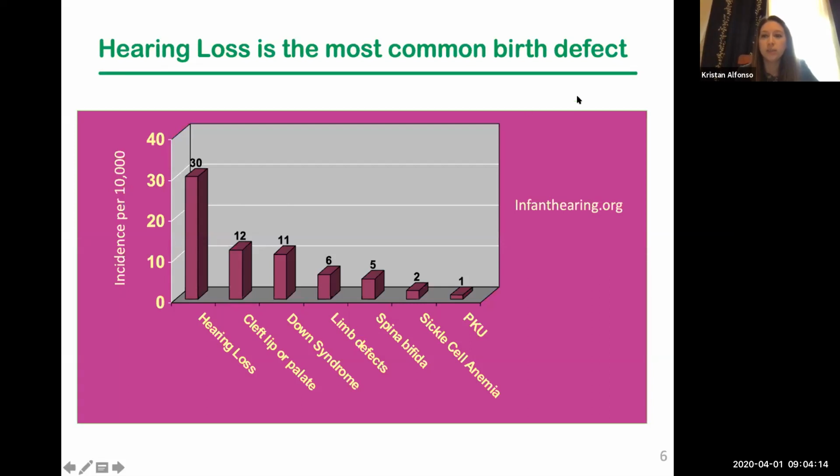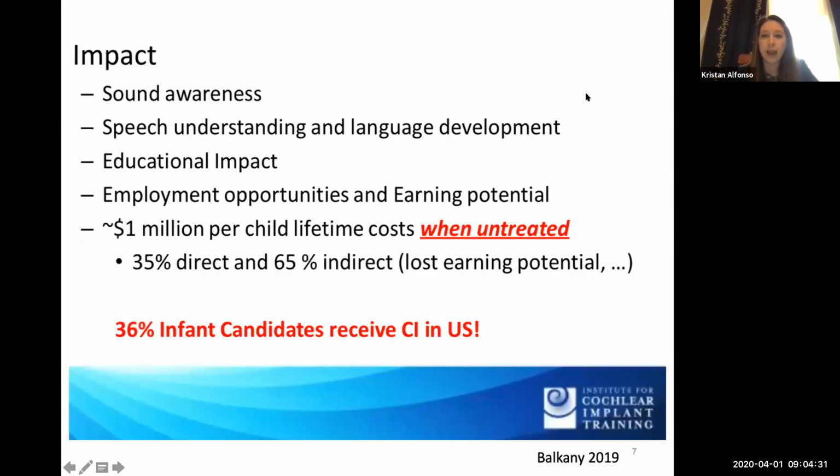So typically in terms of newborn screening, we're looking at things like PKU, sickle cell, other things like that. But if you look in terms of birth defects, the incidence of hearing loss is much more common than all of these other things that are listed here. And it has a huge impact in terms of a patient's development, as well as educational impact. And so we see that from the areas of sound awareness, speech understanding, language development, educational impact.